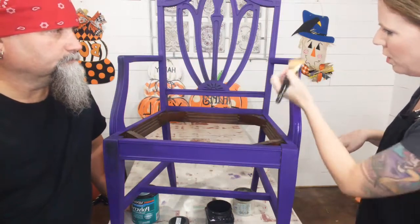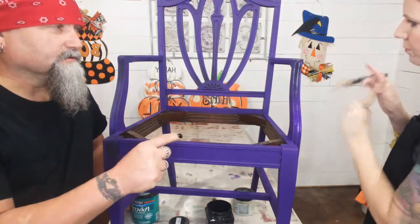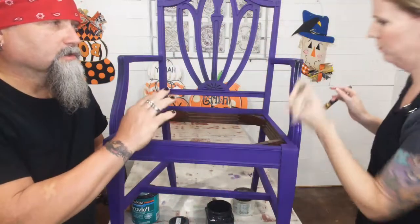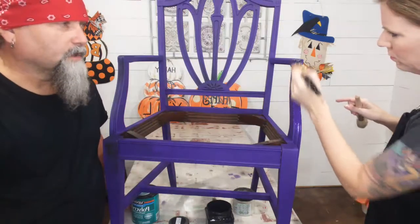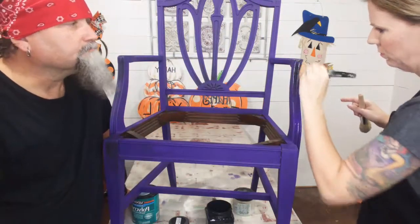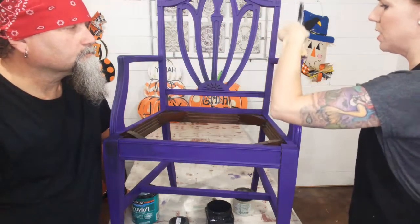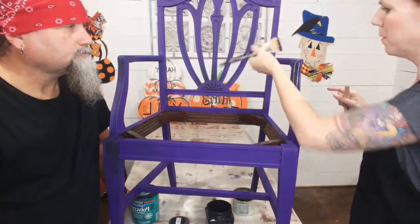So you don't want the... This technique can be overdone just like that. You have to really do it once or twice and be done with it. If you keep messing with it, all you're going to do is muddy it up a little bit. I want to get the top too because there's creases up here.